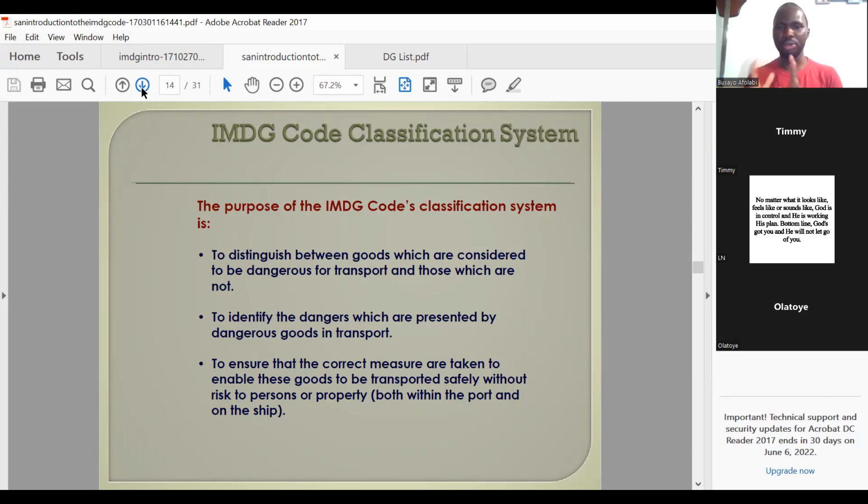It will help us, because immediately you see it, you'll be able to identify the dangers presented. Like the way you take care of radioactive material, you will not even want to go near it. As long as you know that this falls under radioactive, you don't want to go near it. There's so much theory, but even on the practical side, it's harmful to you. But when you see petrol, you can go near it, but there are other things that should stay away from the petrol.